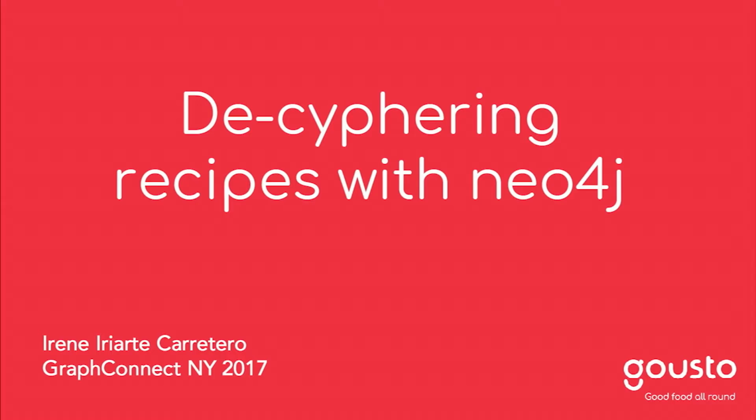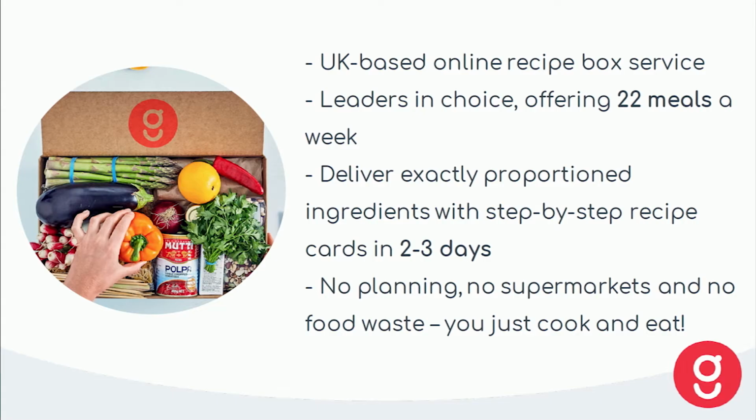So just going to quickly start with an introduction to Gousto. In a nutshell, we're an online recipe box service. We're based in the UK. A customer can come to our website, they have a weekly menu, they can pick up to four recipes from that menu. They pick how many people they want to cook these meals for, what day they want it delivered. And then on their chosen day, a nice box arrives at their door with all the exactly measured ingredients and simple to follow, step-by-step recipe cards.